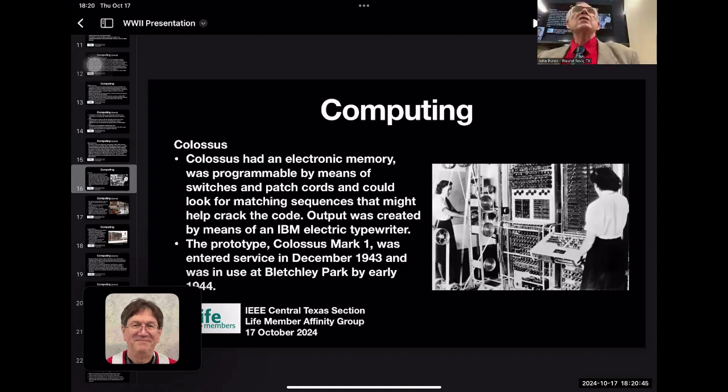Moving ahead, the next step in this, we really get to something that is more electronic than electromechanical, and that was Colossus. Now, Colossus was a machine built at Bletchley Park. Certainly Alan Turing and others were very instrumental in the design and the creation of the machine. It had an electronic memory, and it was programmable. Now, programmable was pretty liberal in terms of the word, because it wasn't writing a program, but rather you had a big patch panel and you had to repatch the wires to rewire the machine to do what you wanted it to do.